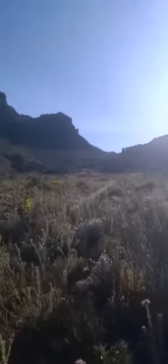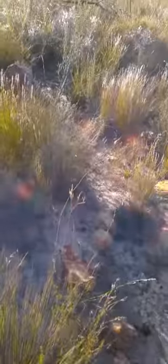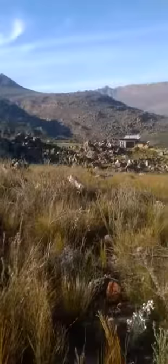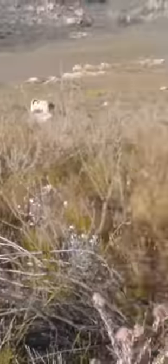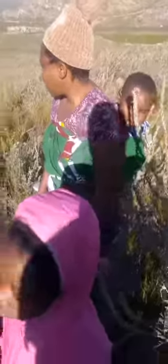We've got dogs. Gonna go up those mountains there in Cederberg. This is Cederberg. We've got these little ones here. Here we go. This little one is also interested to go and see bushmen paintings.